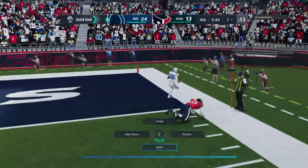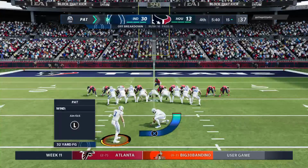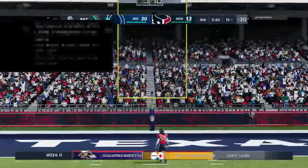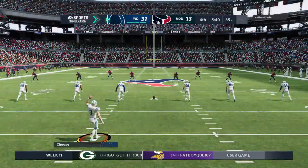That's complete to Jonathan Taylor out of the backfield. And he takes this one in for a Colts touchdown. Jonathan Taylor. Use the short field to their advantage as they cash in for 6. And the lead is up to 18 now. Makes the score Colts 31, Texans 13.